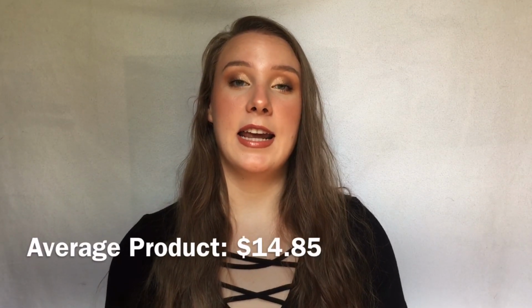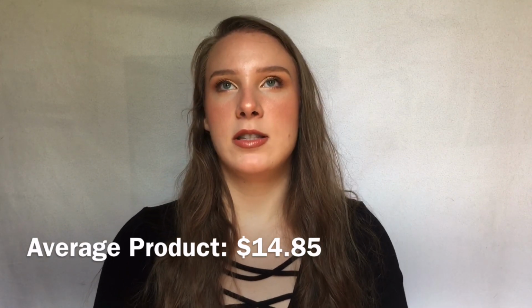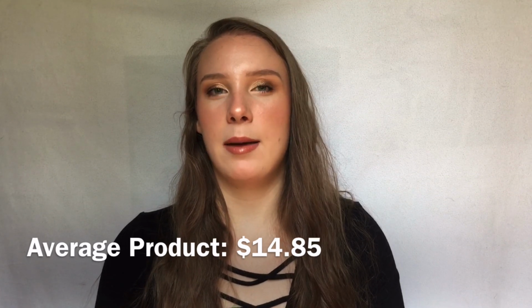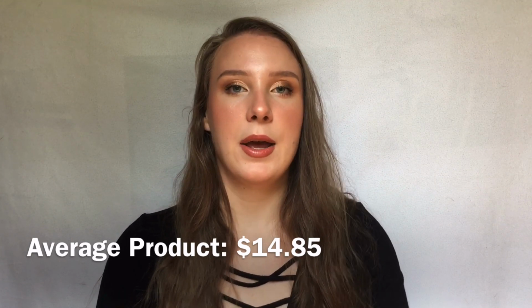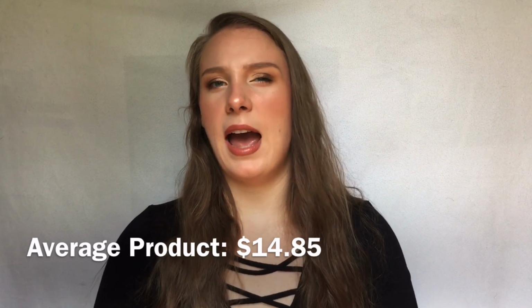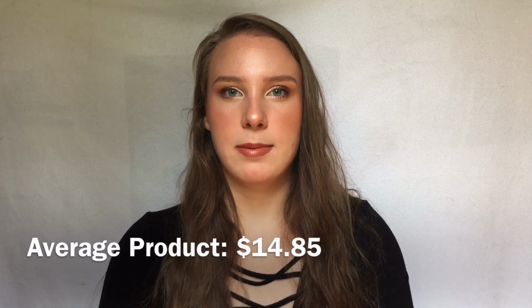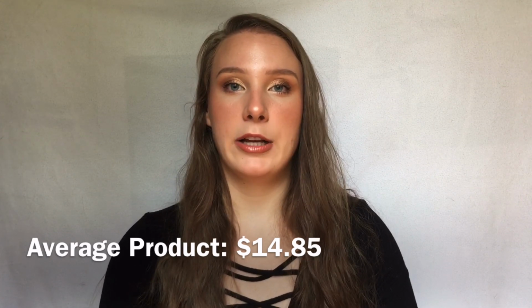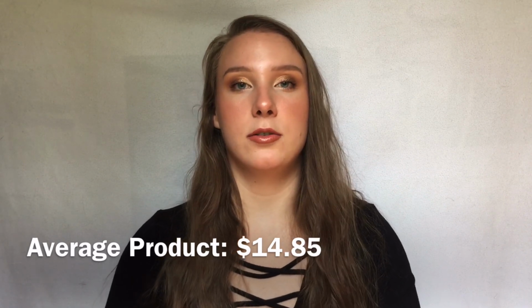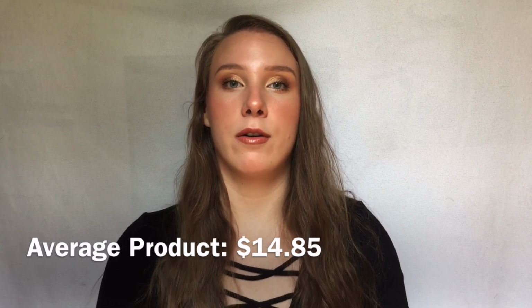So it averages out to $14.85 per product, which if you think about some categories is really not bad, but that price for an eyeliner is a little bit on the more expensive side. But also that's a pretty average drugstore price for most products, I feel like. Especially eyeshadow palettes and face palettes, I feel like would always mostly be more expensive than that. So my collection is at a good drugstore price, I guess you could say, because it averages out to a little over $14.